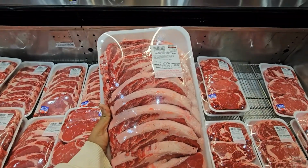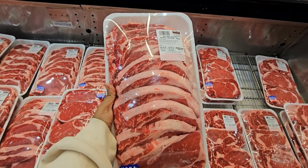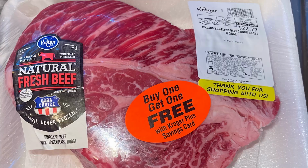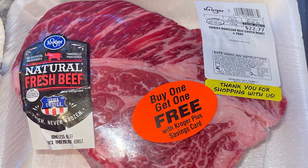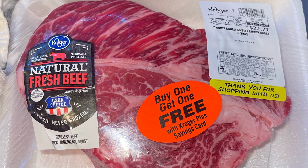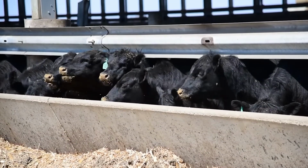Now about those fancy labels on the package. Those labels on your steak? Some mean everything. Others mean absolutely nothing. Natural sounds wholesome. Like the cow did yoga and meditated. In reality, it just means no artificial ingredients were added after slaughter. That's it. The animal could have lived in a concrete box its whole life, still natural.